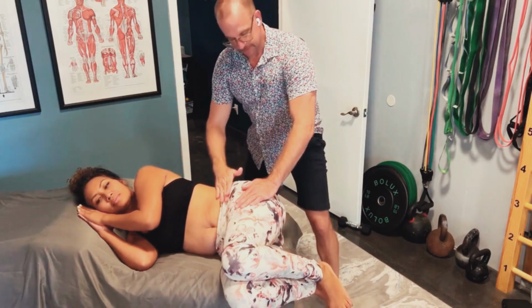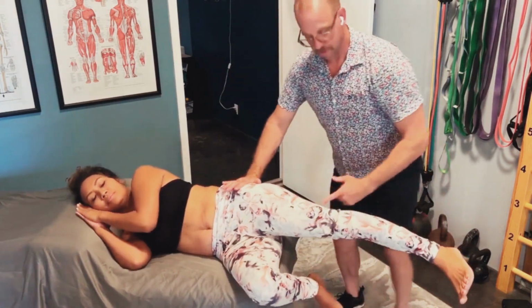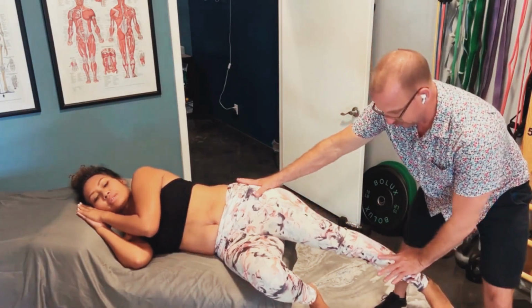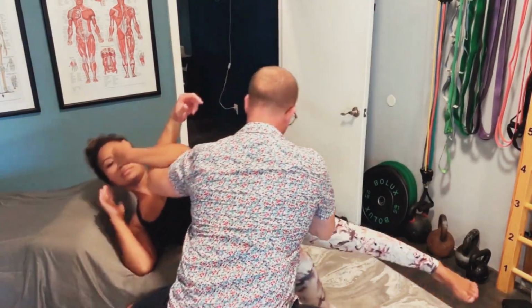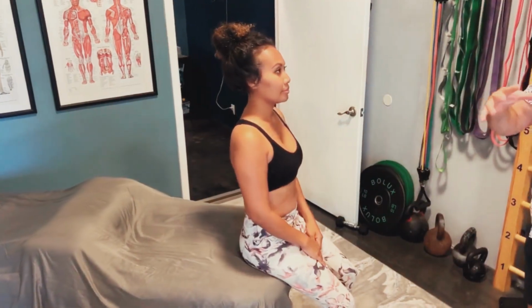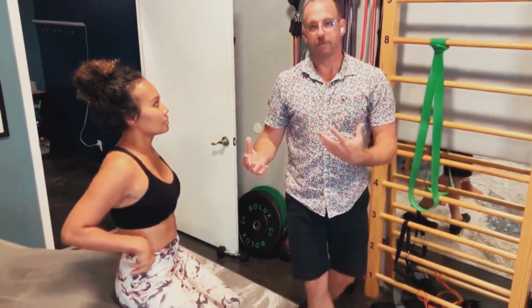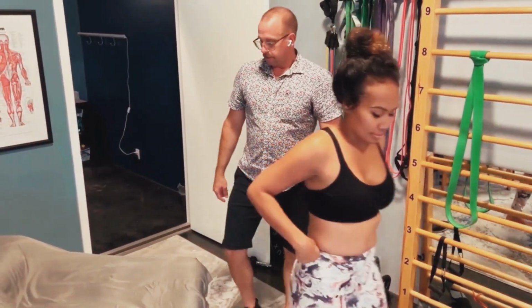Nice. Let that hang. Another option, if you want to let that hang down, is you come around, hook, and then help her up that way. You can change your body mechanics to make it work. Go ahead and walk around. See how that feels.